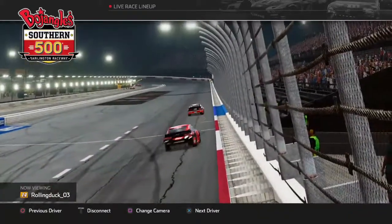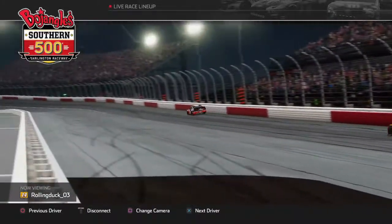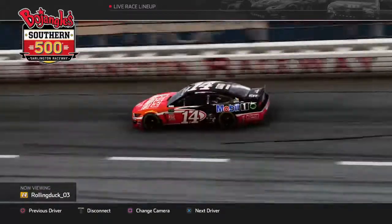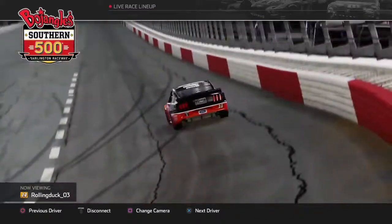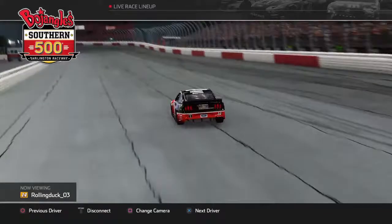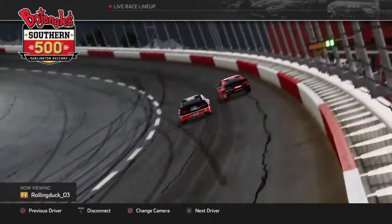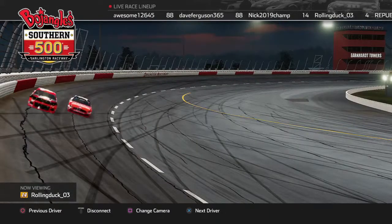Also, get ready for them to start coming down pit road around lap 132-ish, around that area, as we're on lap 118 out of 180. Oh, the 14 makes a big mistake. That is not what he wants. He's going to get back up on the racetrack side by side with the 3. GU takes the lead. He is now your race leader, but the 14's still there.